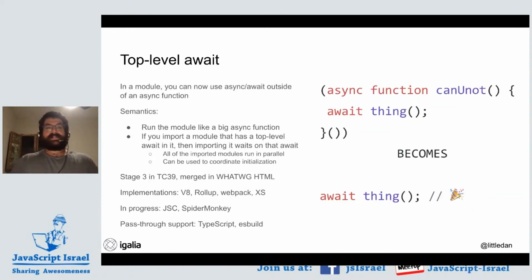So let's talk about these new features. Top level await. One thing that's a little bit annoying about async await is that you have to put the await inside of an async function. With this feature, with JavaScript modules, you can use await outside of an async function.